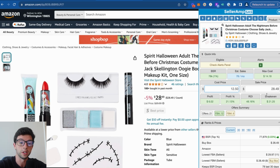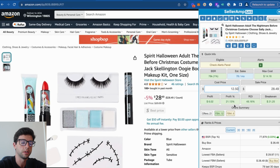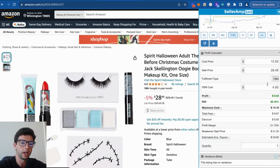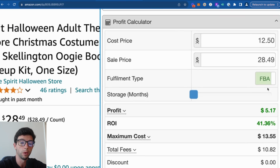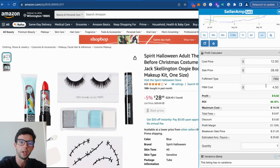FBA is going to be very similar or better as we've seen from this type of weight setup. The current buy box is an FBM seller, and the offer summary shows right around half of the sellers on this listing are FBM, right? So now we know what 2 examples of FBM winning products look like. We can scroll down here and take a look. We can see FBA 41%, FBM 48%, for example, and obviously that can vary a little bit, but in general, right?